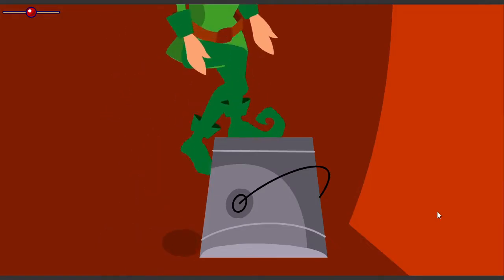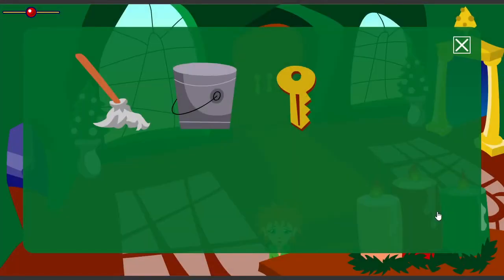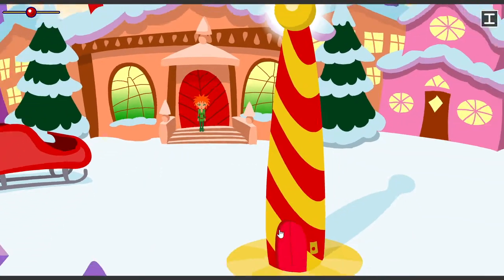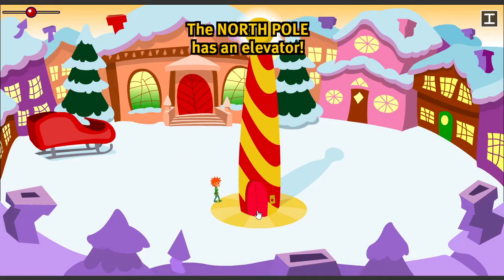Of course I can. Now we got the key. Question is, does the elevator connect directly to the South Pole? I mean, it might. Who knew the North Pole was actually an interplanetary core elevator?